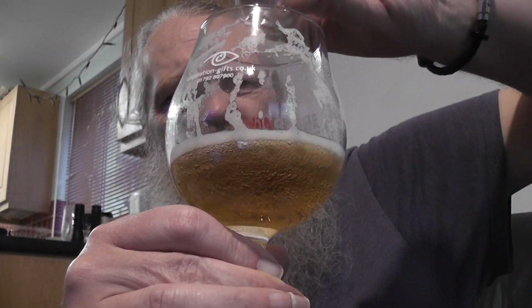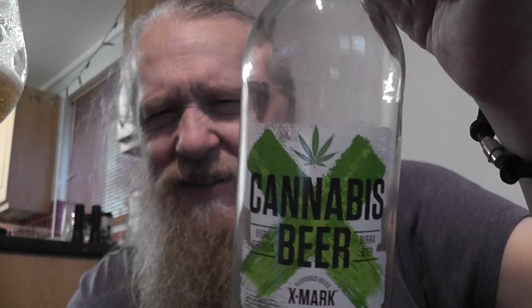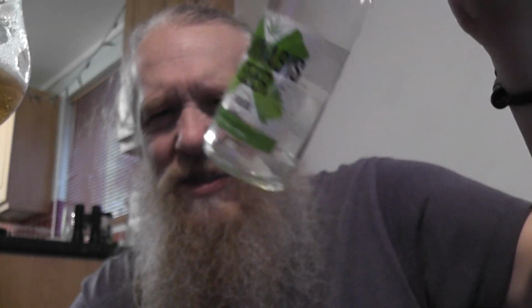Anyway, this beer: delicate, bready, nothing cannabis-y whatsoever, and I don't know if there's any effect in it. It's like saying, ooh, this is like having cannabis, and I'm not getting any of that at all, but it's a really tasty beer, and a cool little bottle, isn't it, for the collector's items. A little souvenir.